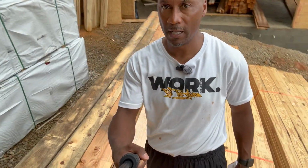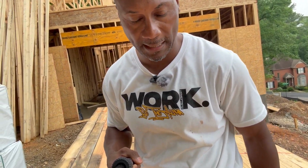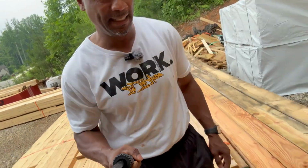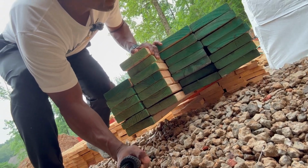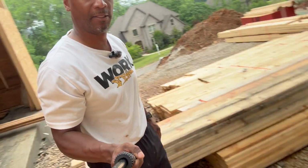So guys, we got a bunch of rafters here, some of these 2x6s and 2x8s. These things are going to be about 28 feet long. Sometimes what I have to do is get up here and lay on my stomach and get up under here and get all of them. I had to count all that stuff right there, get my tape measure and count everything.